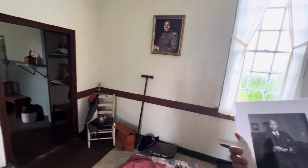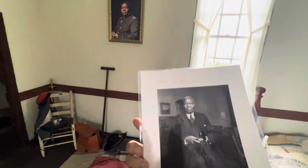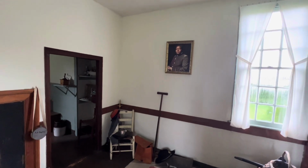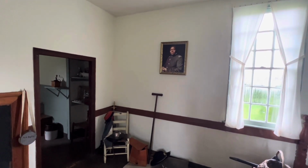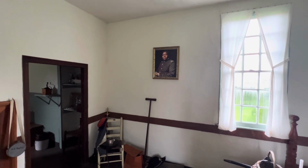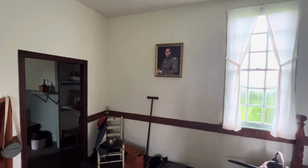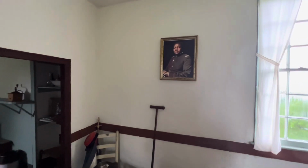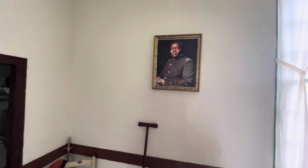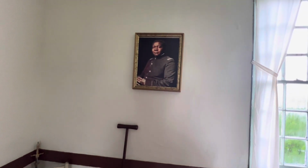I've got another picture here of him. Amazing man. And he was born in this house. His mom was a slave here. And he went on to do a lot of great, awesome things with Booker T. Washington. And did some investigations during World War I of some civil rights violations that occurred. Just amazing. So if you guys get a chance, look him up. Dr. Robert Russell Moton, M-O-T-O-N, I believe is how he spells it.